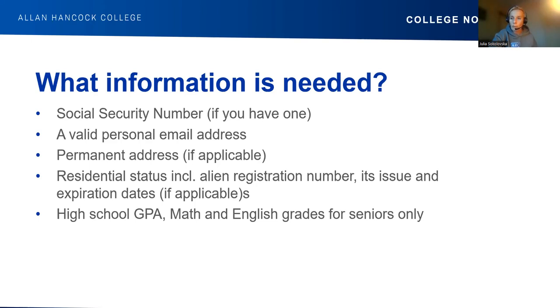You need to know your permanent address, where you live. Again, ask your parents if you're not sure, especially if you moved recently. If you are not a US citizen, you need to know the number and status on your green card, its issue and expiration dates. And again, if you don't have these documents, it's also fine. There's another box you check and you move on. It does not prevent you from going to college.